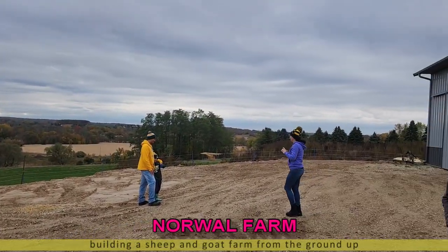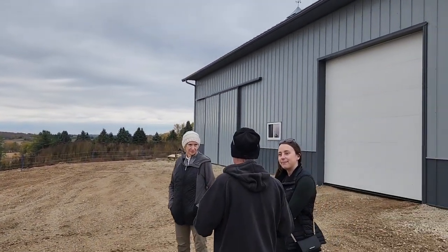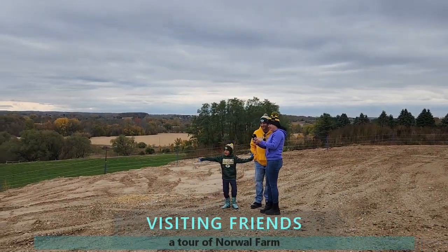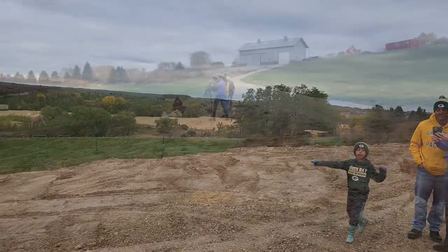We're here at Norwal Farm with some friends from Roger's work, and so we're giving them a tour of the farm today. Beautiful day. And it's funny enough, she's of Canadian descent, but she has family with us. Look at all those!